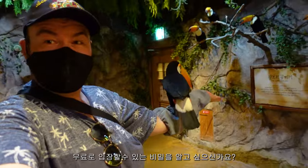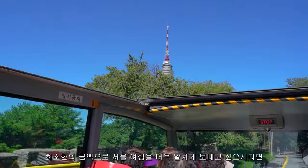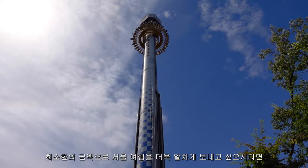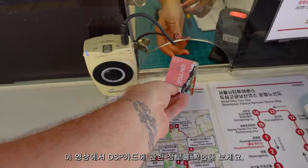What's the secret to getting free admission to over 50 of Seoul's hottest attractions? When you're traveling on a budget but want to see all of the best things in South Korea's capital city, you'll want to check out the Discover Seoul Pass.